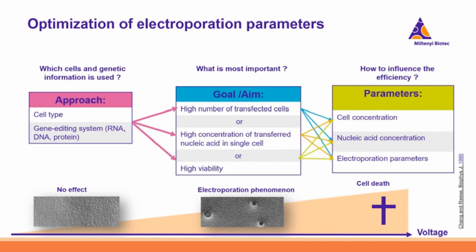When thinking about optimization of the electroporation itself, there are several factors to consider. First of all, the question of which cells do I want to electroporate? And of course, which genetic information do I want to use? Then, what is my main goal or aim? So do I want to have a high number of transfected cells? Or is my main aim to get a high concentration of the transferred nucleic acid into one single cell? Or do I want to maintain a high viability after electroporation? And based on that main aim, you can optimize your parameters.